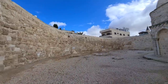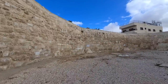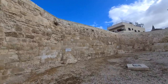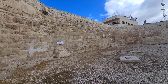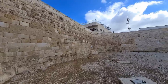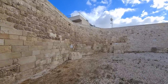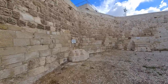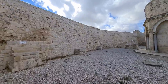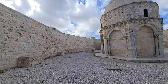Now, the Byzantine church was as big as that. You see the columns of the Byzantine church. It was made of three circles, and the first one was a fence, and the idea was that the center would be the ascension part. You can see the remains of the Byzantine church. That shows you how big it was. It was as big as the Church of the Holy Sepulchre and the shape of the Dome of the Rock.